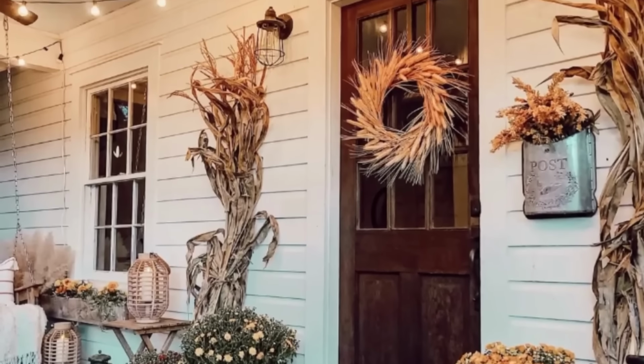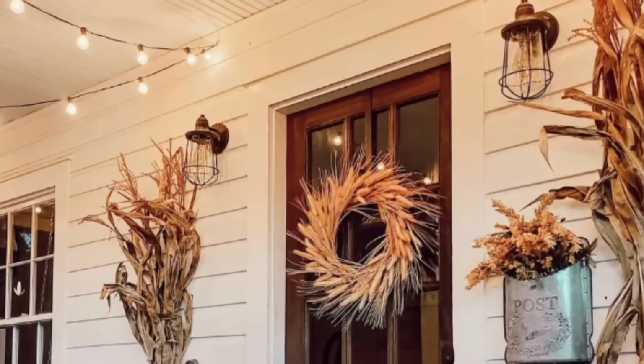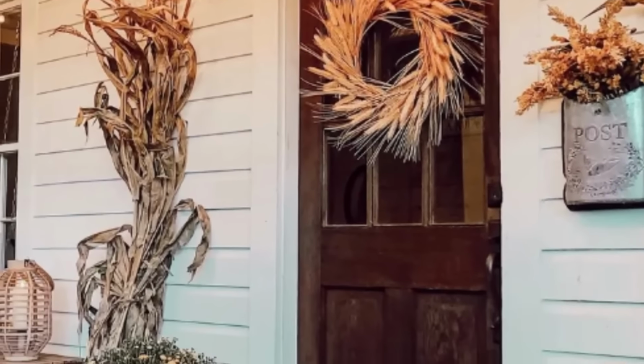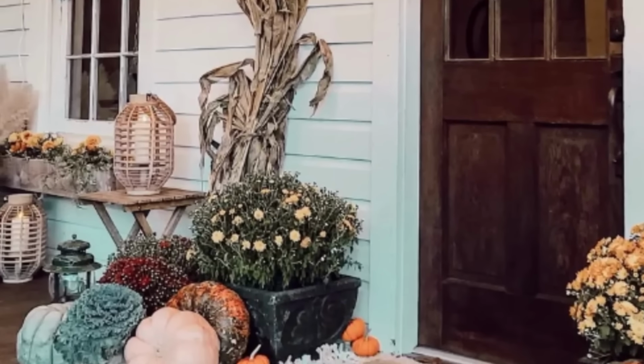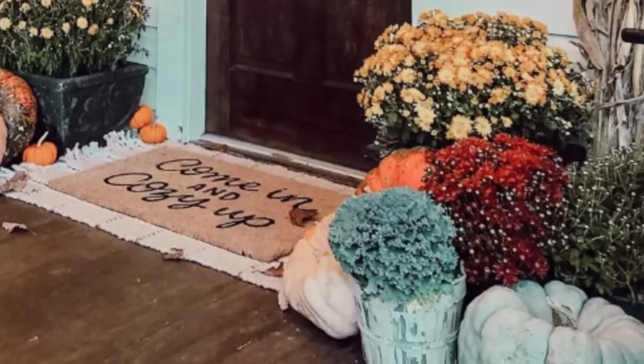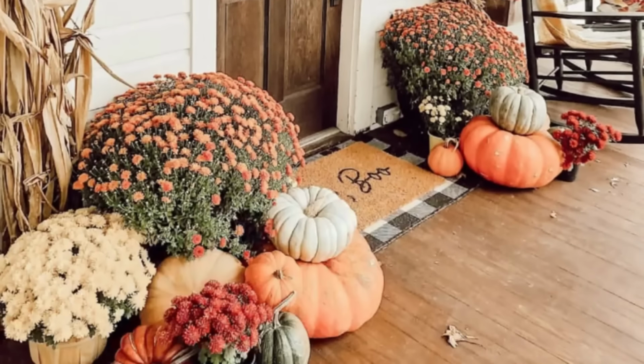Rustic decoration, the trend this fall. The rustic decoration that will be a trend this fall is connected with nature and transmits tranquility. In the classic rustic style, furniture made with natural materials cannot be missing.